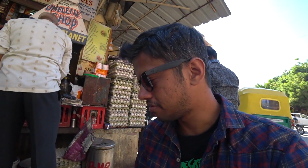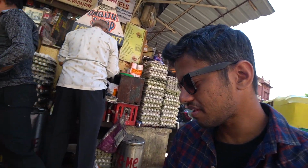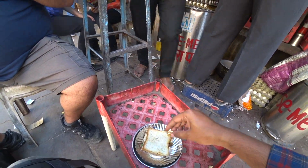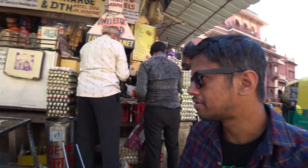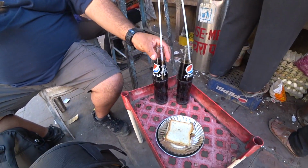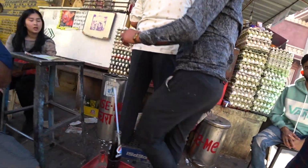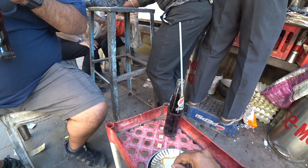Oh yeah. And the cheese makes it so much better. There's our Pepsi. Even though we asked for Coca-Cola. Yeah, the omelet's pretty good. There's a reason why they're the best omelet shop in Jodhpur. So definitely gets a thumbs up from me. Same, yeah, with potato.